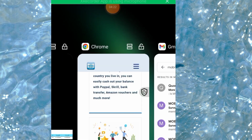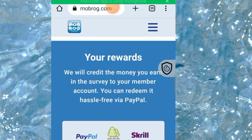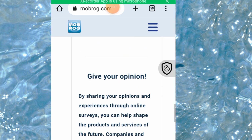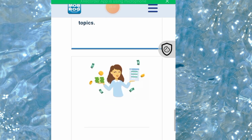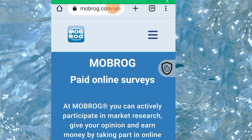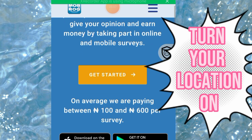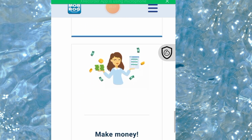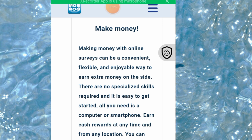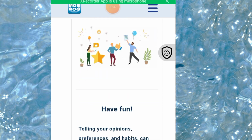So let me just go back to where we have the website here. So as you can see, let's see the payment method. But before the payment method, it says by sharing your opinion and experience through online surveys, you can help shape the products and services of the future. So make money with online surveys. As you can see here, I've touched it again. I made it give me in naira. You understand? So that you'll be able to get paid using your bank account. But here again, we need to check their means of payment, because all these websites, as you all know, they do upgrade from time to time. They accept PayPal, they accept bank transfer, they accept Amazon vouchers and much more.